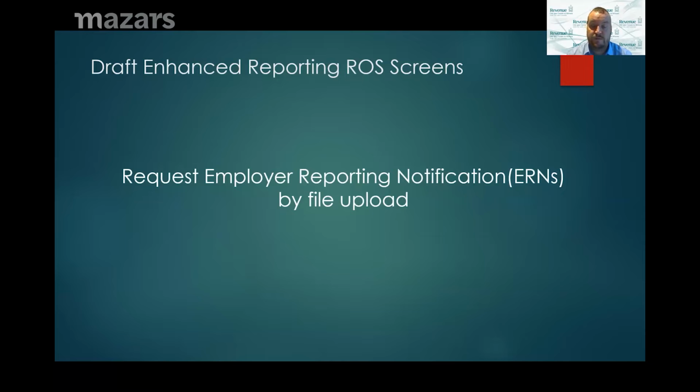So in effect, what they will need to do is upload a file with the PPS numbers and the names of the people for which they need an employment ID, and we will then produce that file back to them with those employment IDs where they're on our records. Now, you only need to do this once, I suppose, where you get the employment ID. You have a record of it. You don't need to continue to do this ERN process.